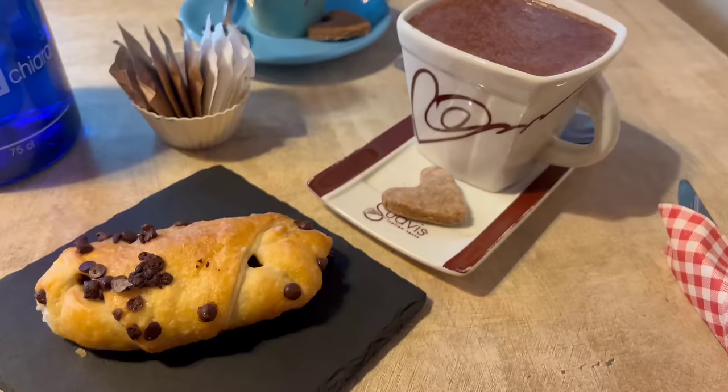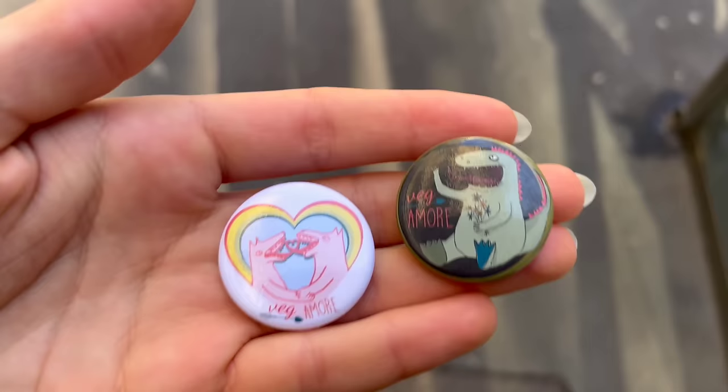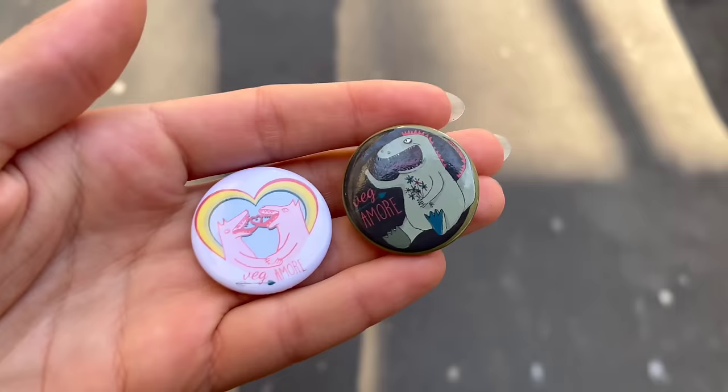Oh, no. Last breakfast of the trip. Hot chocolate. Yeah. Coffee. Croissant. Ah, amore. Lovely place. They gave us two badges. Definitely come back here again.